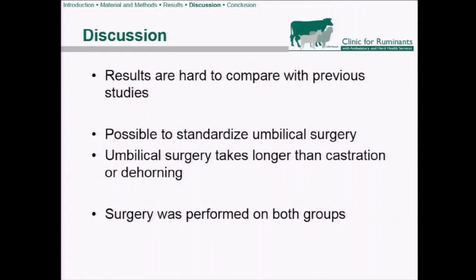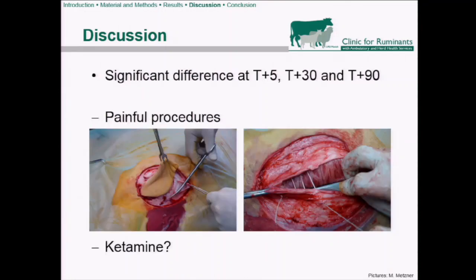We did perform the surgery in both groups. So we did not have a sham surgery group where we could see if the substance P values would also increase if the animals are put under general anesthesia, but no surgery would be performed.